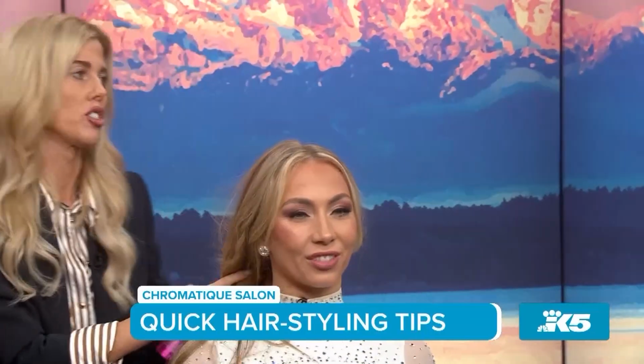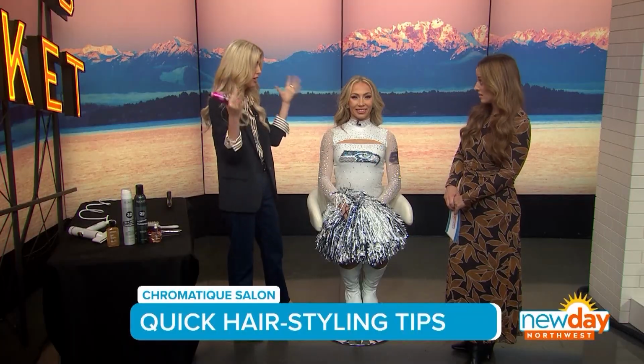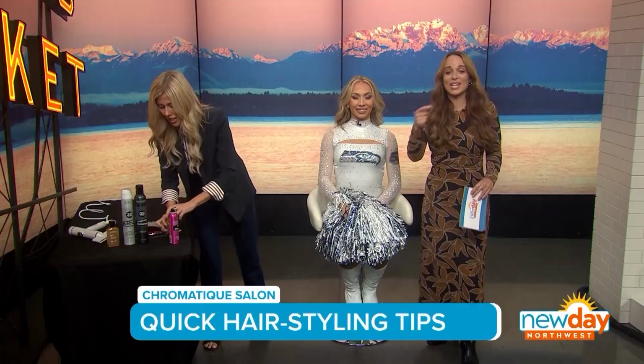Ideally, no, because it strips all the oil. So these products, like this dry shampoo from Redken, are a great way to just absorb that and refresh your hair so you don't have to wash it every day, which also takes so much time. It does. You don't have the time for that. We need a quick style when we're getting ready, at least I do.